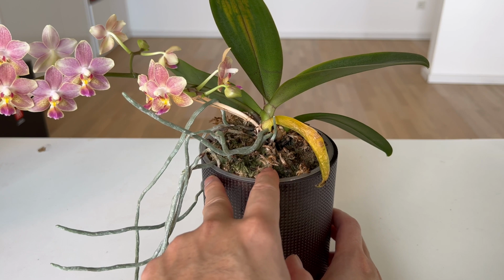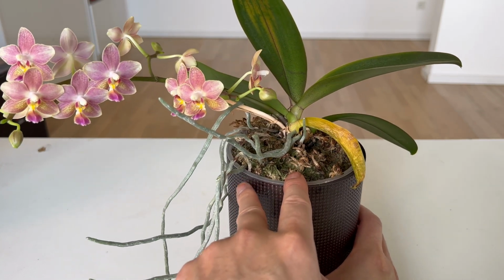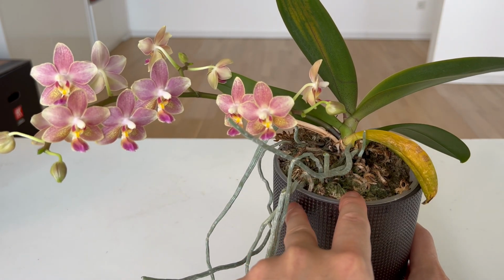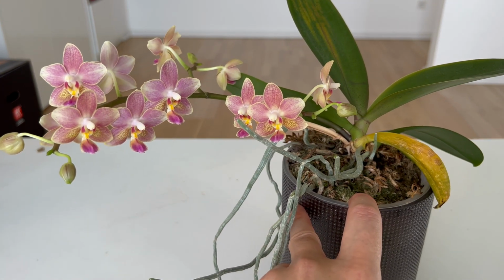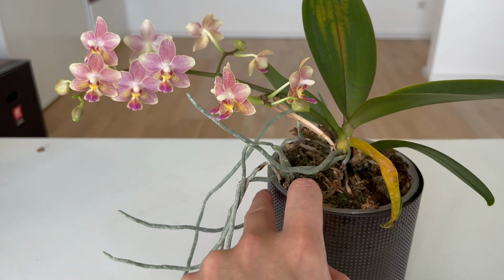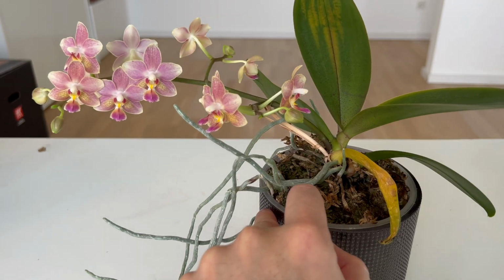And I remember this one lost all its roots, I think 1.5 years ago, because of my overwatering, but it bounced back. Right now it's living under a normal LED light with about 200 foot candles, or about 250 foot candles, I guess. And it put out a new leaf. It put out this beautiful flower spike.